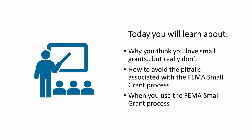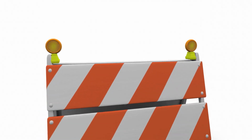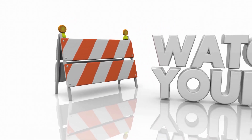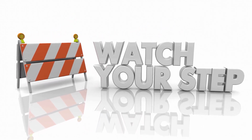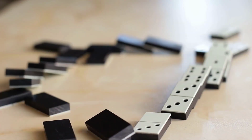Find out why you really don't love small grants, but think you do, and avoid the pitfalls. FEMA small grants fall within a special set of rules. It permits a simplified grant effort with grant management best practices. A FEMA public assistance small grant seems very attractive, but may cause problems long term. You decide as we examine the topic in detail.